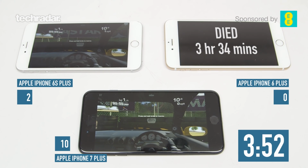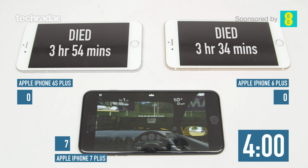And hour 4, 2 phones have died. As you can see, the iPhone 6 Plus went at 3 hours 34 and the 6S Plus 3 hours 54. Good efforts from both of them, but the iPhone 7 Plus is still going with 7% left and 23% gone in 1 hour. A very consistent drop there.